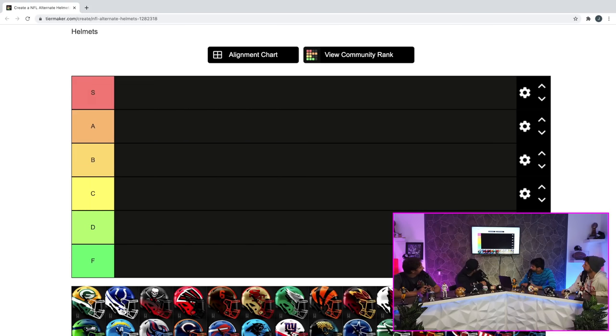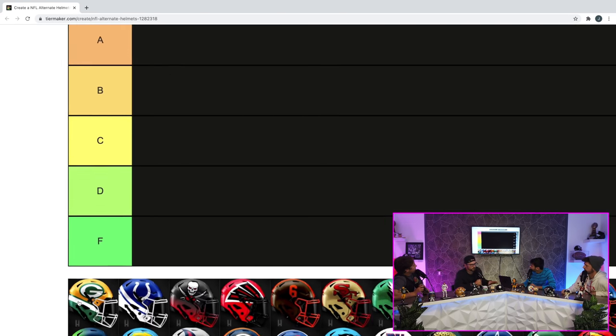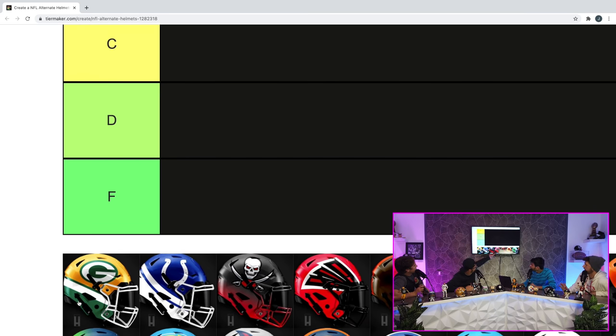Okay, that's cheating. First one, the Packers. Green Bay, I like it. There's a lot of really cool ones, most of them are really cool. Let's get something out of the way real quick. Are we rating them individually or compared to the other ones? I think we compare them. Standards are high for this, so we should go into it expecting the most excellent helmet. If something's a little bit off, that's going to get people angry. But that's okay.